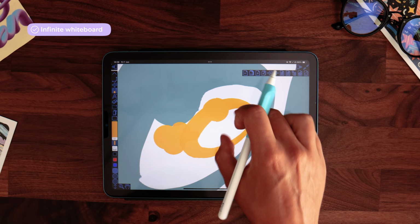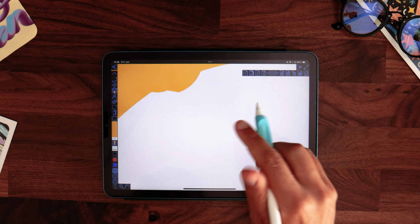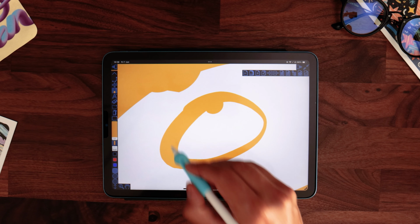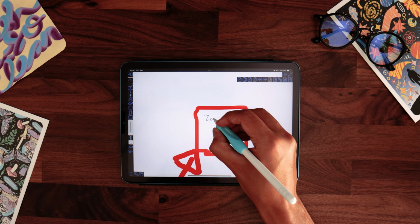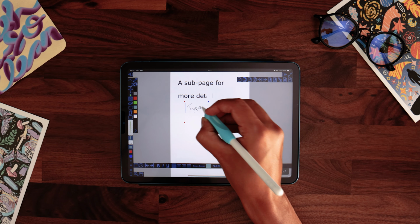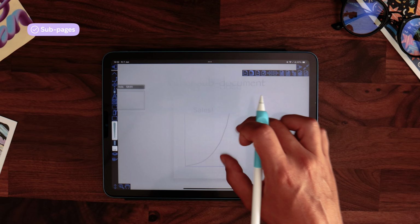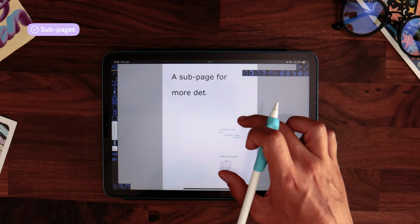As for its USPs, I've already mentioned it, but the infinite canvas is really cool, and the zoom range is really impressive. Those just allow you to freely write, draw, sketch, pretty much create mind maps if you want to, which is really cool. Another thing that I really like is the fact that you can add sub-pages. Yeah, these are pretty much pages within pages, but that's pretty cool in my opinion. And finally, it integrates perfectly with Apple Reminders and Apple Calendar, which is a big plus.